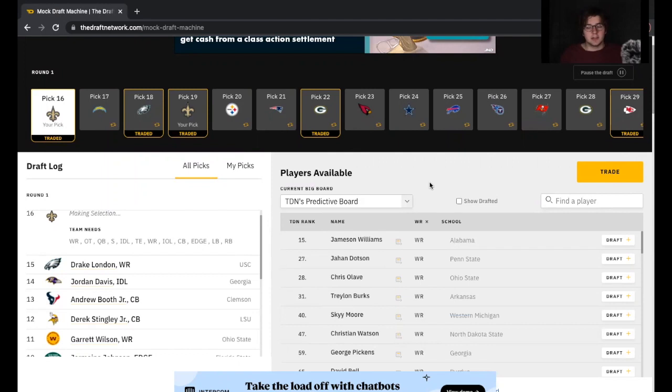Let's look at the wide receiver spot here. Jahan Dotson, Jameson Williams, who's out with an injury right now, but perhaps could be a nice grab for this team. Chris Olave, Treylon Burks. Both of those make a lot of sense. I'm pretty sure the Saints are going to have Treylon Burks into their stadium as well. So I think Treylon Burks is definitely in play at this spot.